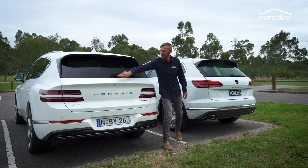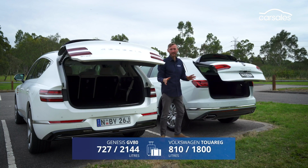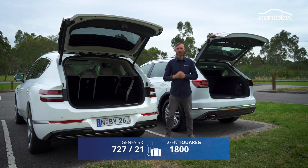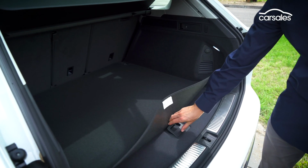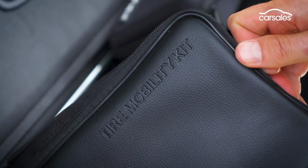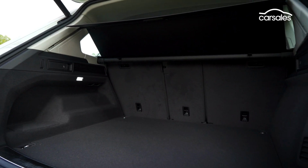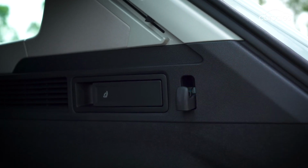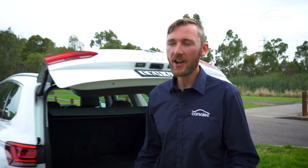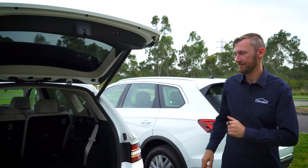They both have powered tailgates, wide boot openings and loads of boot space. However, the Genesis gets 7 seats, the Volkswagen only 5. Only the Volkswagen comes with a space saver spare wheel. The Genesis gets no spare tyre, just this tyre repair kit. But both have the usual amenities like shopping bag hooks and tie-down points. As far as interiors go, the Genesis has scored an upset win, but which one drives better?